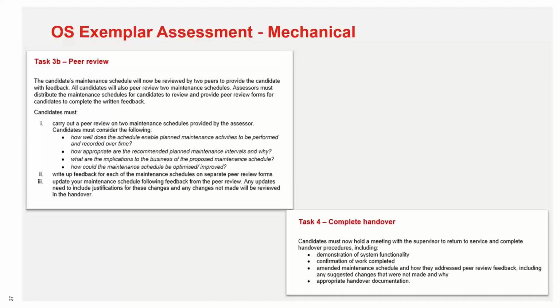So the handover is a meeting with a supervisor, and then they're going to show how this system is now working correctly without those faults. So demonstrating a system functionality, confirmation of work completed, any amendments to the maintenance schedule, including that peer feedback review, and then submitting all the appropriate handover documentation.